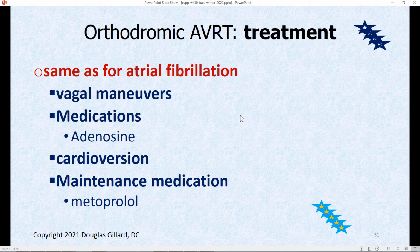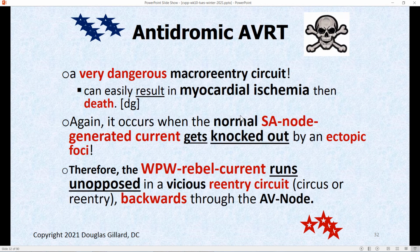Same as for atrial fib and the other tachycardias: try vagal maneuvers first. If that doesn't work, you go to adenosine. If that doesn't work, cardioversion. And once you get it stopped, they probably will have to go on to some maintenance therapy like metoprolol to hopefully stop it from coming back.